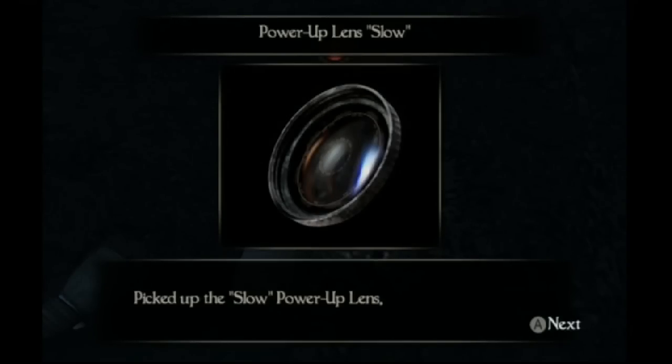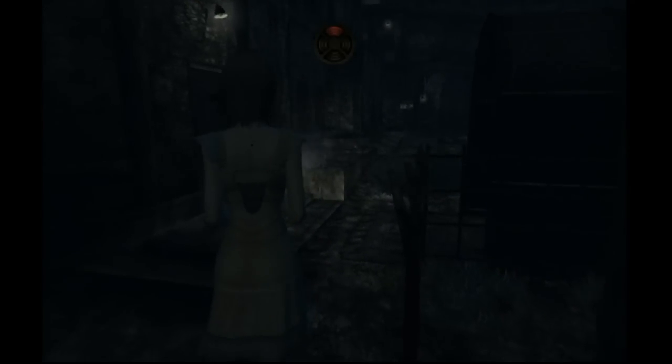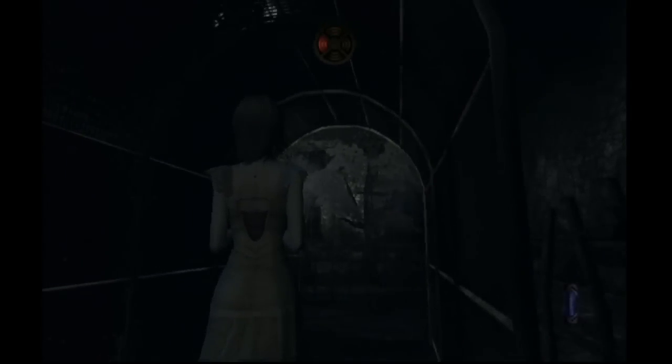It's another new power lens. The slow lens, as you can probably tell from just the name, will slow down any ghost we happen to hit with it. Still, most of the ghosts in the game are not that fast, so it has very few uses.